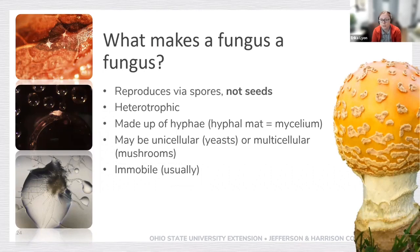Fungi are heterotrophic. So if we think about plants, they are autotrophic, which means they get their nutrients from the sun. Heterotrophic means they're very much like us in that they have to go out and get their food manually. So a lot of times they digest their food externally and then absorb it into their hyphal tissue. Some fungi are unicellular. Probably one of the most common of those is the yeast. And then we also have our multicellular, which for fungi, includes any of those mushroom producing species.